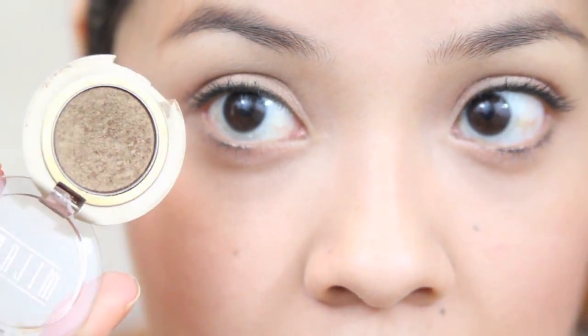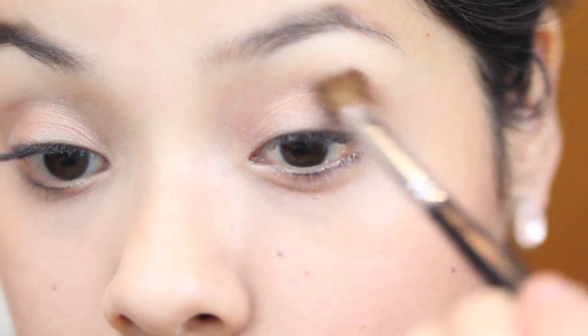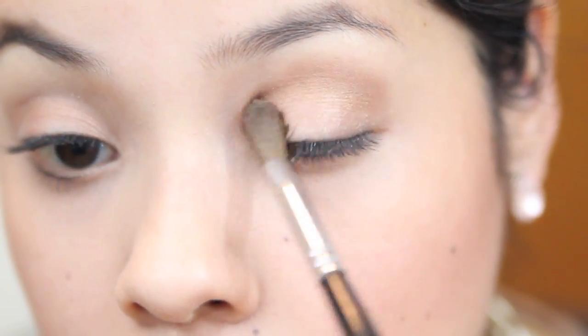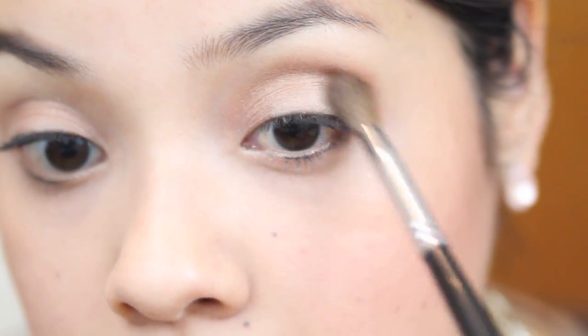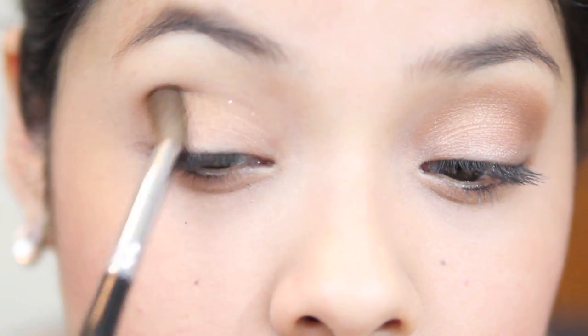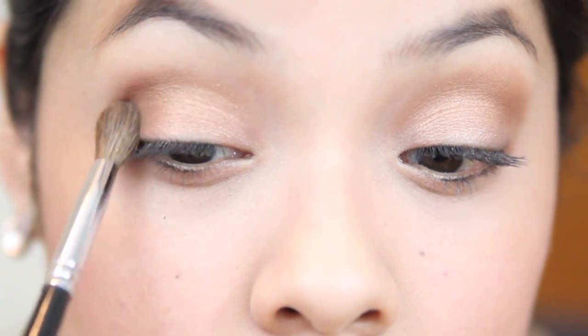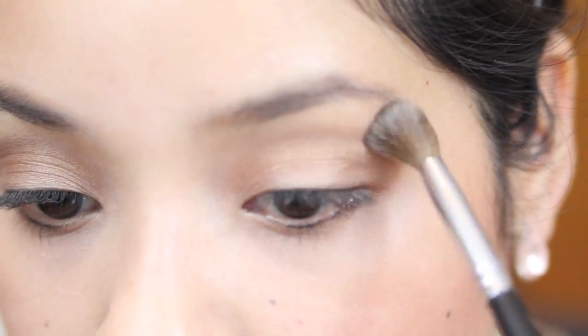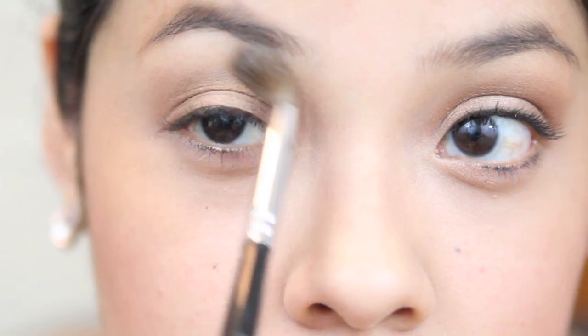I'm going to be using a Malani eyeshadow. This is number 33 Golden Bronze, and I love using this for every day as a crease color. And I just apply it with a fluffy brush, and I just apply this all over my crease and also on my lids, mixing it with the Chopper. I like using Foxy. Foxy is just a really nice nude champagne color, and I apply this as a highlighter and also to blend the bronze color and toning it down.